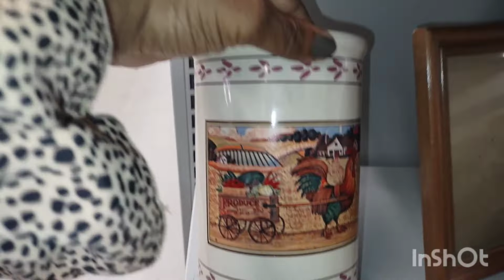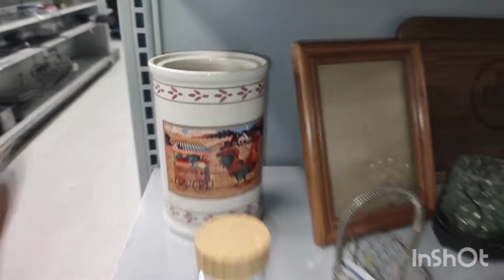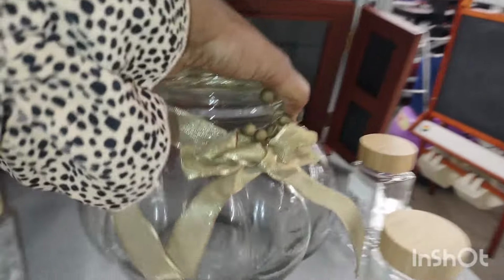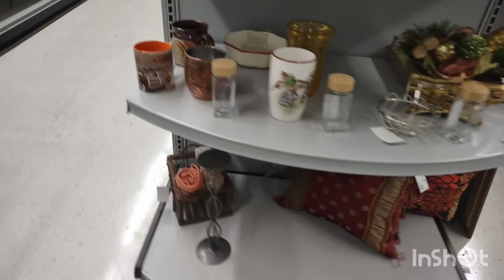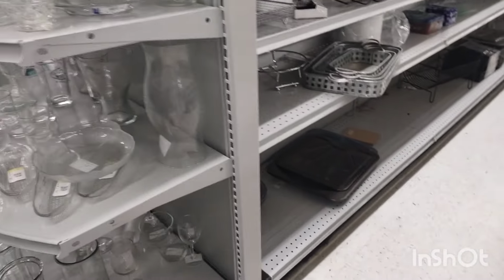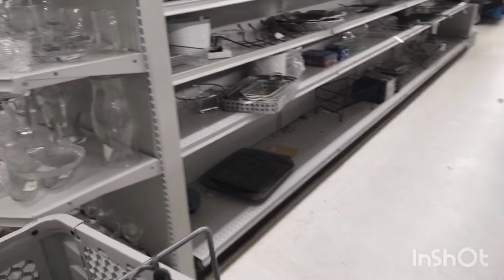This is gorgeous. Missing the top, though. Just $2. You could use that to put your kitchen utensils in. So I hope somebody finds it and gives it a good home. I have a glass one, so what would I do with the one I have if I bring that home? So that's why I left it.